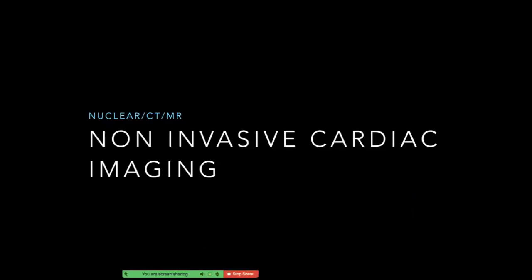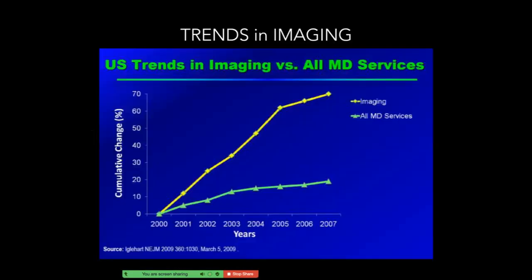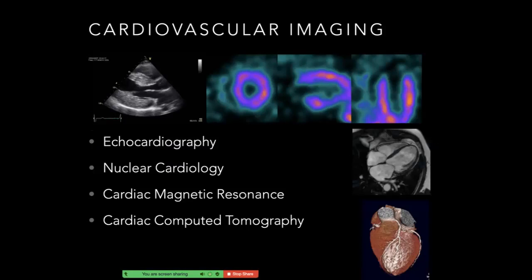Hello, this is the second part of the non-invasive cardiac imaging, discussing to you nuclear cardiology, CT, and MR. So this is the trend now in imaging in the United States, comparing it to the usual medical services. There's a rise in the demand in medical imaging in other parts of the world, and the same thing here also in the Philippines.